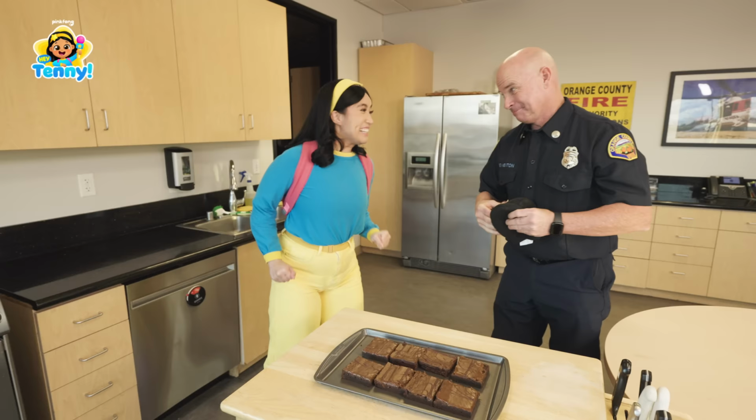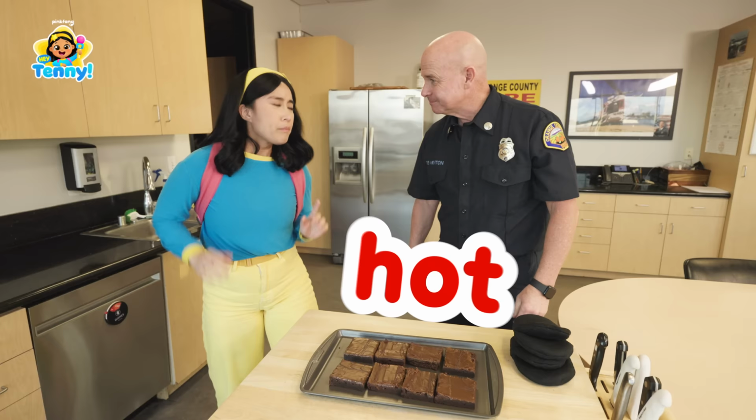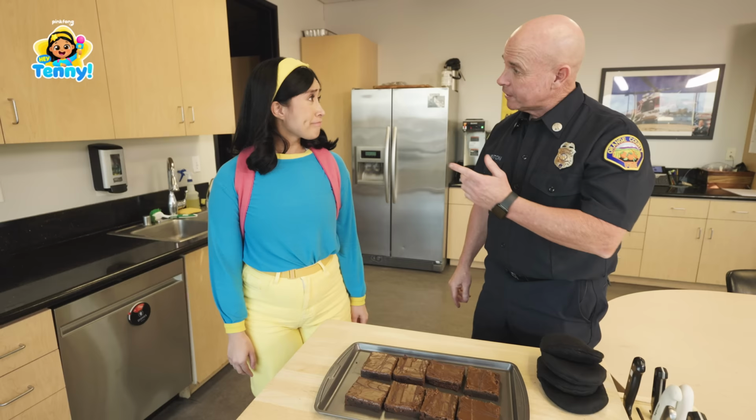Smells yummy! Brownies! Careful, these are hot. Right. It's important not to touch hot items, or we can hurt ourselves. That's right. And do you know what else is hot in the kitchen?